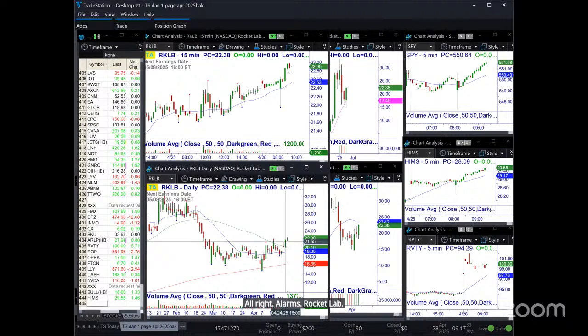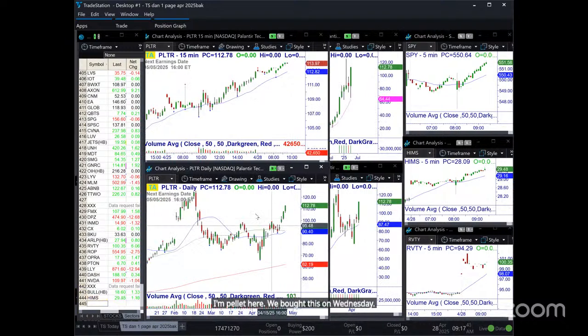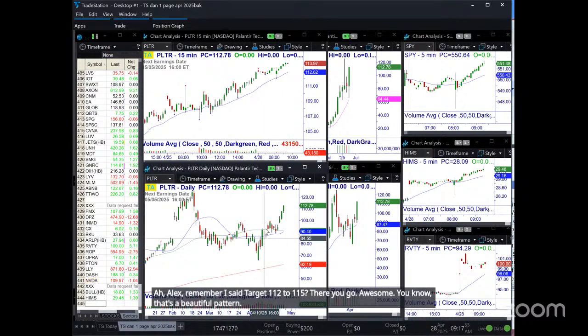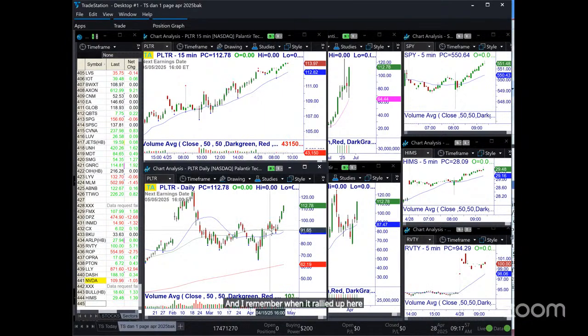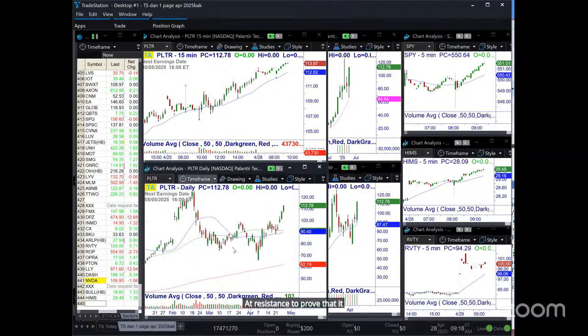All right, alarms. Rocket Lab. Bought this on Friday. Gapping up, looks good. And Palantir. We bought this on Wednesday. Alex, remember I said target 112 to 115. There you go. That's a beautiful pattern. And I remember when it rallied up here to resistance, I clearly said I wanted it to bobble around here at resistance to prove that it won't retrace much. And then here's the big void.